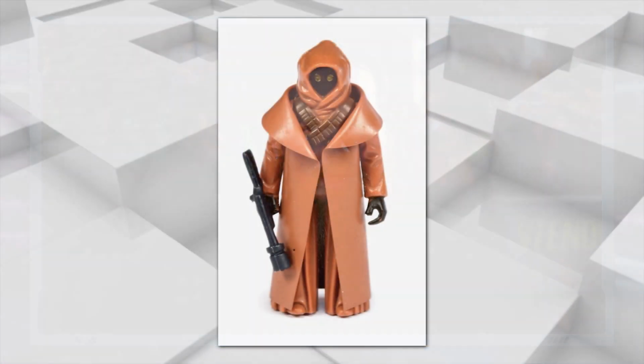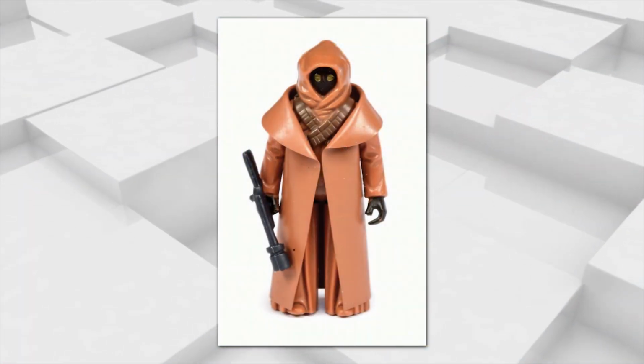The first one is a vinyl cape Jawa. Sure. This is a figure that is kind of a variant. It got re-released later. Where is this in terms of Star Wars collecting, and what's the story? Top 3, for sure. He's in the top 3 most expensive Star Wars vintage figures of all time.